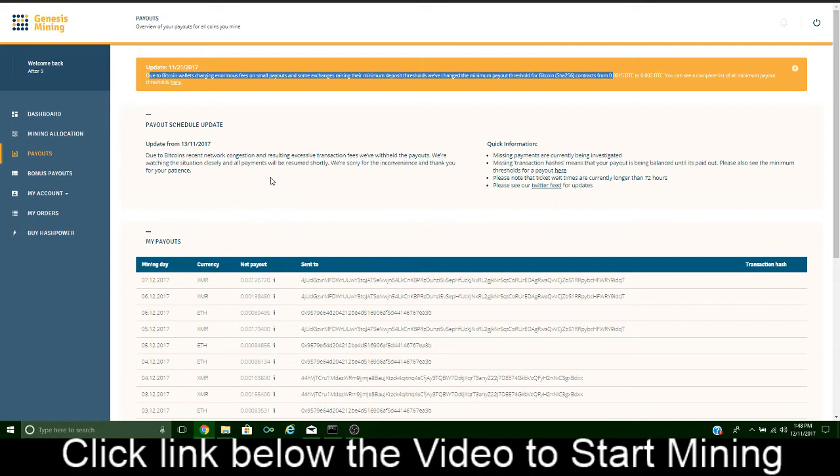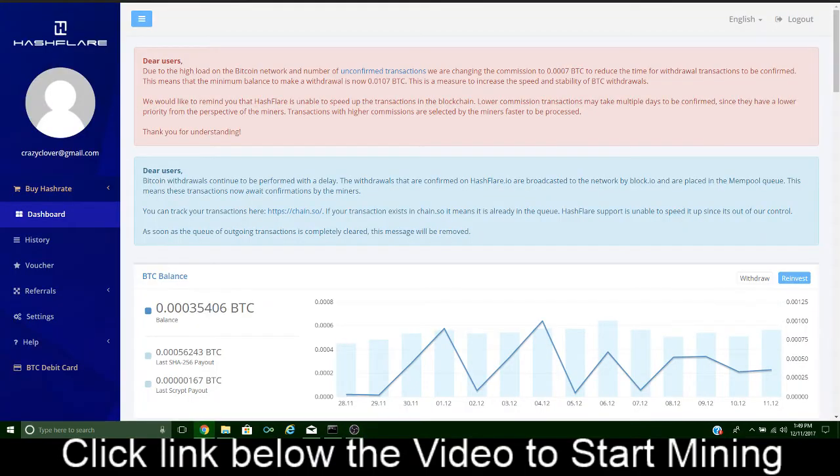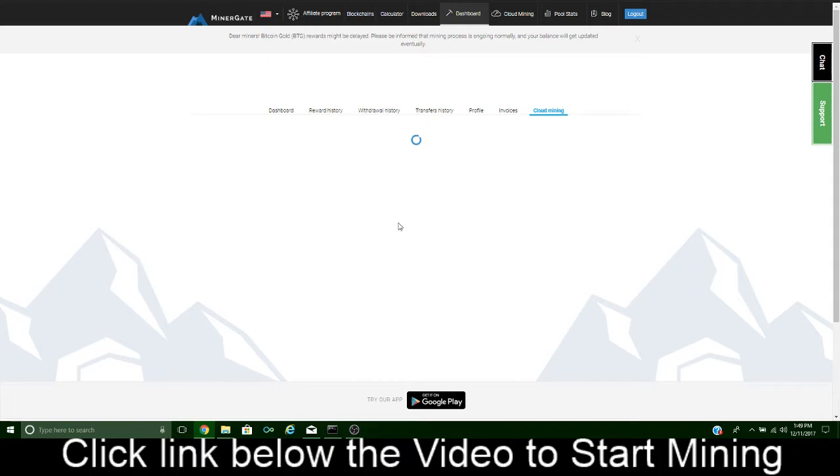They've been playing around with a lot of stuff right now, so I haven't put any more money in them. There was a couple of weeks where you couldn't even get your money out, so I haven't even bothered putting in there. Hashflare, they have higher rates, but you can get your money out. So I'm going to roll with Hashflare for the time being. Hopefully this baby loads. So I'll give you the ups and downs in Minergate.